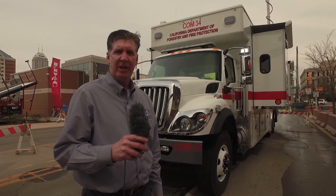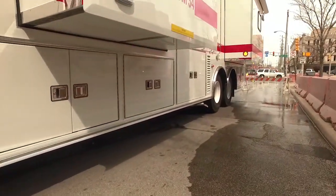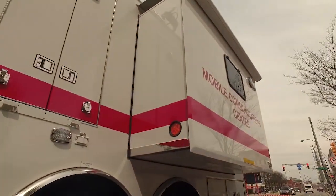For emergency lighting, we've installed a Whelen emergency light package, which includes a light bar, driver side, passenger side, and rear emergency lighting. For scene lighting, we've installed tripod lights mounted onto the front of the vehicle. These can be removed and deployed as needed throughout the scene.